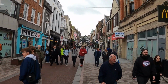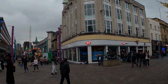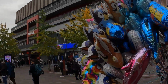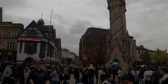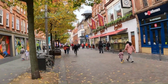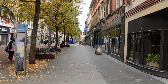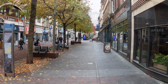Enjoying the pedestrianized parts of town. Kind of amazing just how extensive the pedestrianized areas are, especially for a relatively small city.